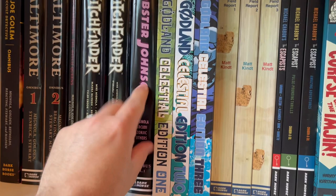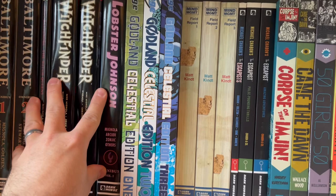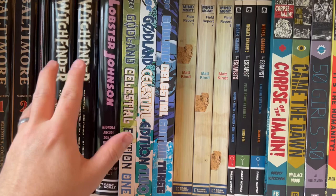John Arcudi does the writing on that. And if you like Batman: The Animated Series, which has that pulp aesthetic with those dark blacks and stuff, Lobster Johnson will be right up your alley.